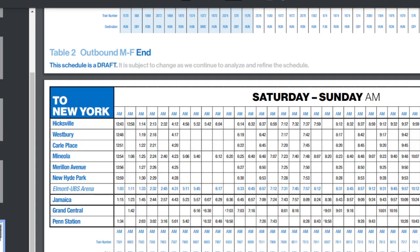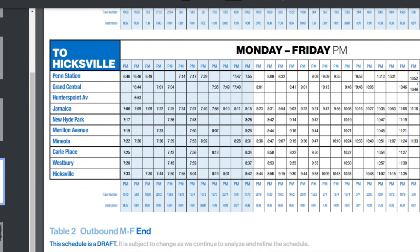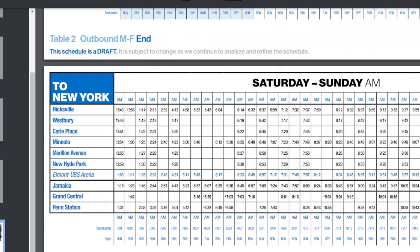But why don't they stop at Floral Park? That's what I don't understand. They should be adding stops at Floral Park so people from Floral Park can get east. That I don't quite understand. Maybe they're not showing that in the schedule. I'll have to look at the Hempstead line schedule. But they're still making some mistakes here.